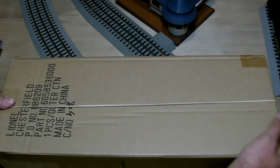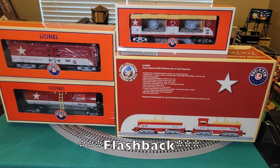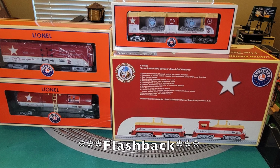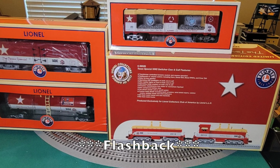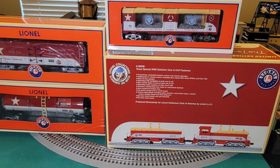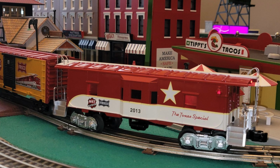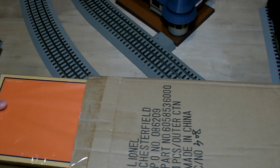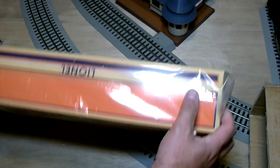Anyway, previously on the channel, I have shown a cow and calf engine set from the LCCA, which came with a diamond mint car. And LCCA had 3 different add-ons for it. A bay window caboose, a tank car. All of these I have shown before. And the final add-on here is the flat car with helicopter load.